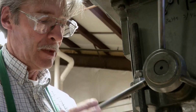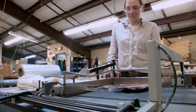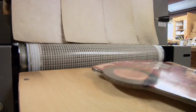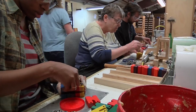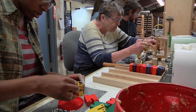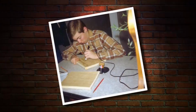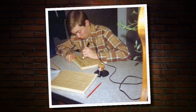When it comes to the business of making wooden toys, Maple Landmark really is the only game in town. As a wooden toy producer, we're about the largest company left in the country. We're not that big, but there's not really that many companies left in this country doing what we do. Today, Mike has 40 employees who are proud of the company's Made in the USA label. But Mike started as a one-man operation in 1979 when he was just 15.